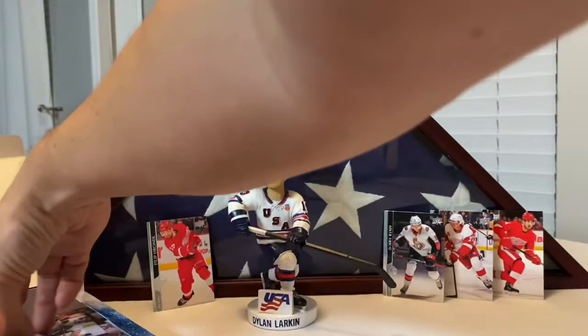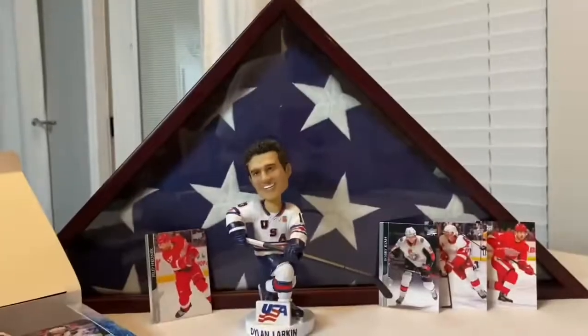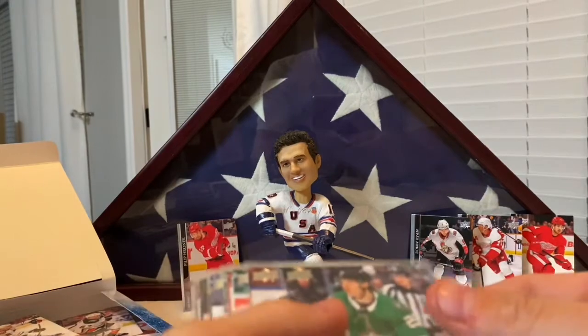And that's it. So yeah, guys, that's 2 boxes of 12 that we've opened so far of, oh my god, I almost broke the camera. Okay, sorry. Of 2021 Upper Deck Series 1.